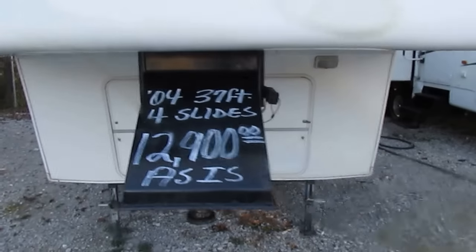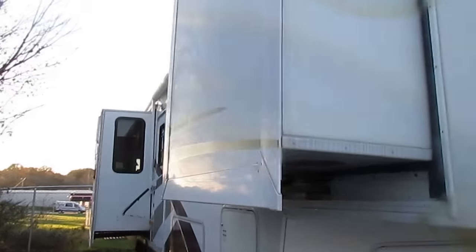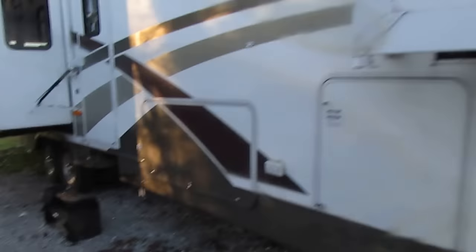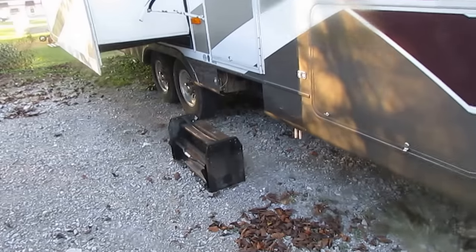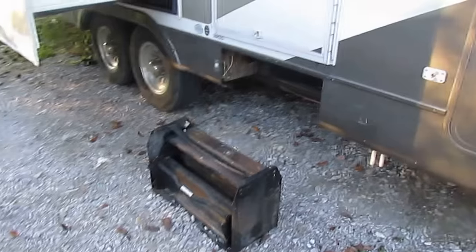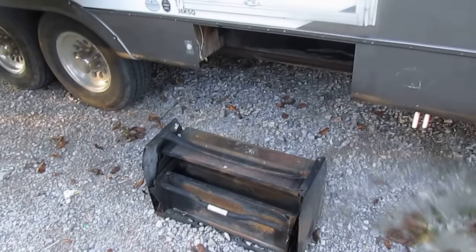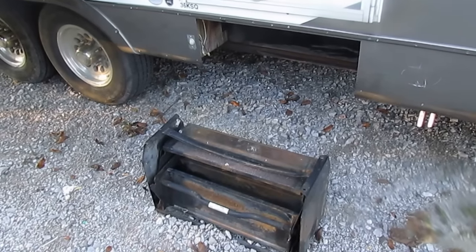I mean, literally, folks, if this thing was checked out, ready to go, I would have it priced for $21,900. And it would probably already be sold. Got an awning. Now, the steps did fall off of it, and apparently they had this thing set up on a lot somewhere next to a deck. So they had taken the steps off. They never reinstalled them when they traded it.